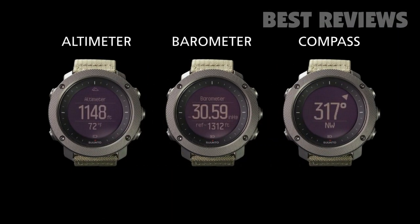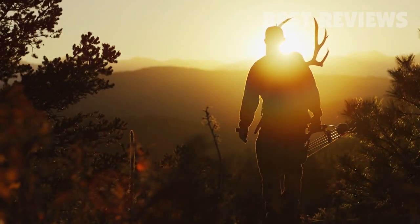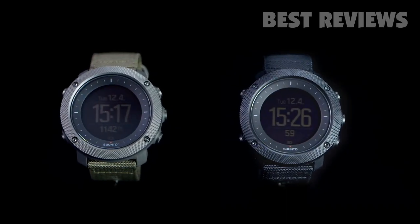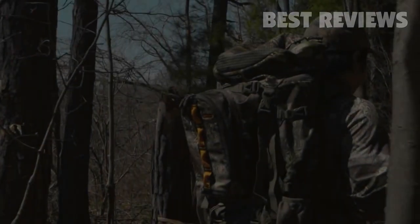Navigate in unknown terrain with the built-in altimeter and digital compass. A barometric pressure graph and storm alarm helps you follow weather changes on the move. With the Suunto Traverse Alpha, you have the most advanced watch for hunters and anglers, inspiring and equipping you to conquer new territory.